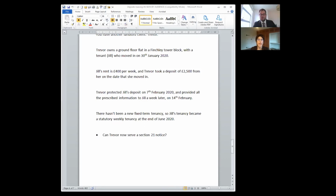Again, in the chat, everybody, how do you fix that? How do you fix the problem of having taken a deposit that was unlawful, that was £2,500 instead of £2,000, when that was the maximum deposit that Trevor could have taken? What's the advice you're going to give Trevor to fix the problem? In the chat.